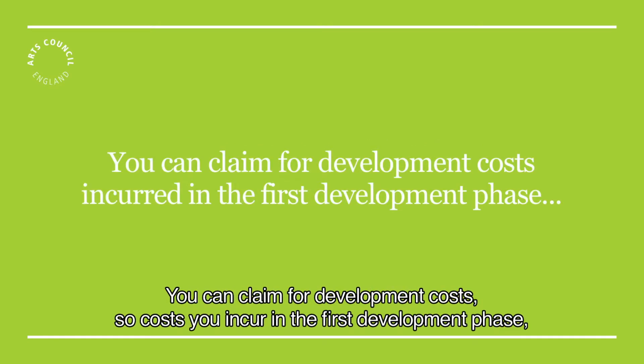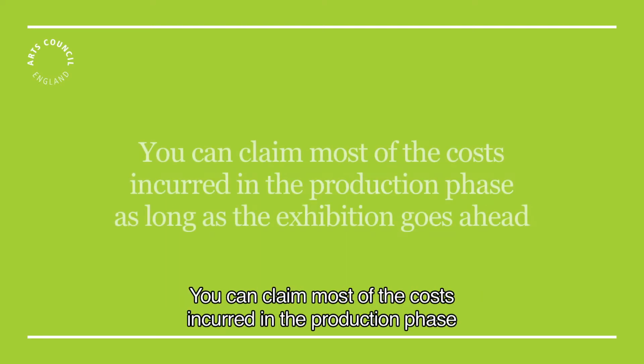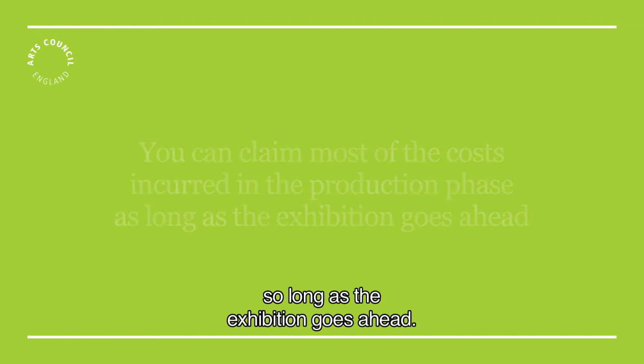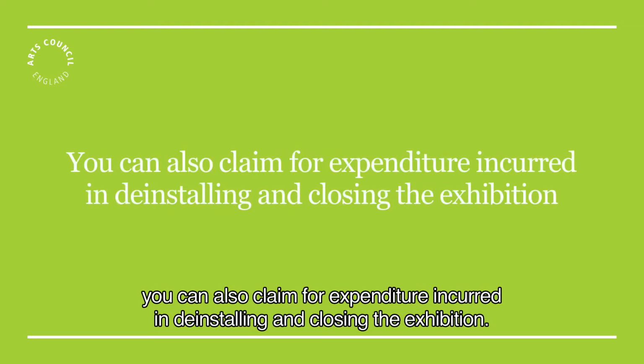You can claim for development costs, so costs you incur in the first development phase, but only if the exhibition then moves into production. You can claim most of the costs incurred in the production phase as long as the exhibition goes ahead. If the exhibition runs for 12 months or less, you can also claim for expenditure incurred in deinstalling and closing the exhibition.